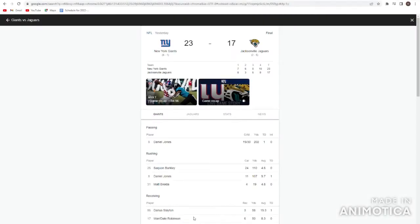The Giants are somehow 6-1. I really don't know how, but yeah, they're 6-1, and I'll put it this way: they got Seattle next week. That should be a really good game. I don't know if the Giants will win that. I'm gonna keep doubting them, but yeah, they're 6-1. They beat the Jaguars 23-17. They held on. It was a really good game.